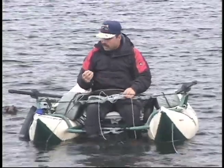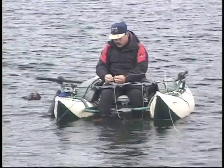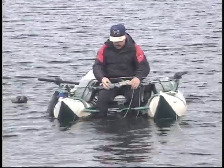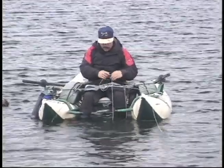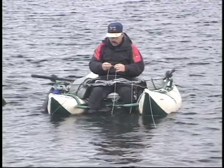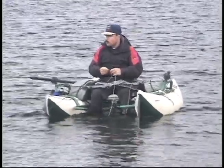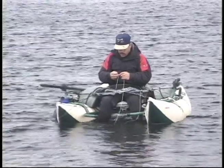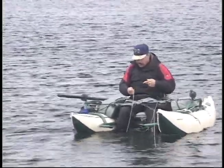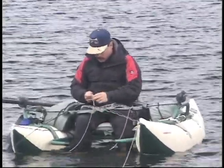How much money do you have to spend, and how much are you going to utilize it? If you're going to use it a lot, then I'd recommend spending a little bit more money and getting something a little bit better. If you're only going to do it every now and then, it doesn't pay. The round boats are probably the least expensive, and were the original belly boats. And something like you're using, that U-boat came into popularity several years ago and is a little bit more hydrodynamic, so it goes through the water a little bit easier.